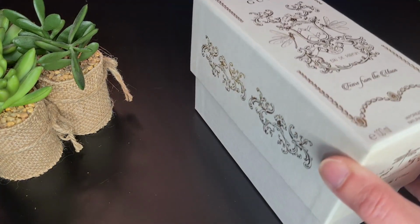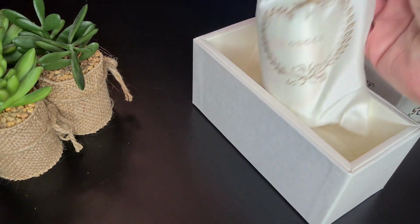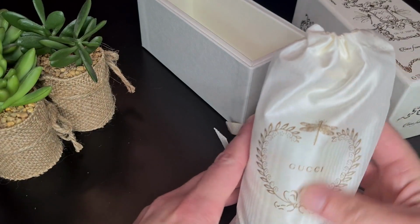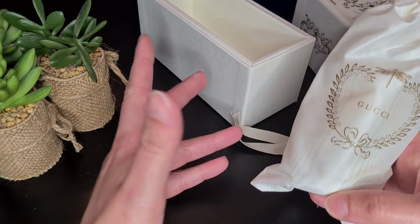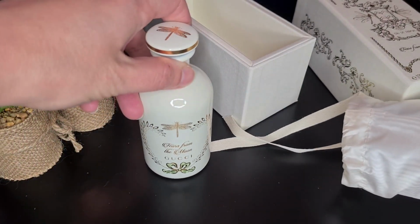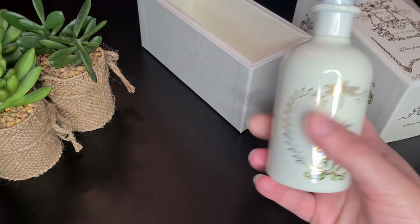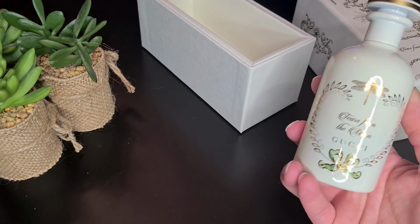So here's the box, and here is the bag that you usually have with all these fragrances. You always have a bag of the same color. For my pink bottle, the Chain from the Nymph, the bag was pink, of course. Here it's white. And I'll show you the bottle. You have this pretty dragonfly on it. Let's put it here.